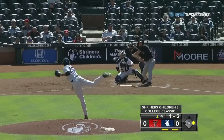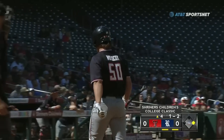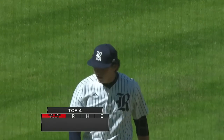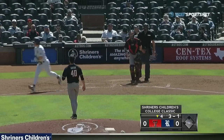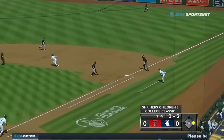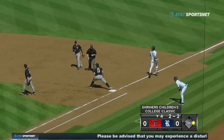And Smith delivers. He blows it right past him. And Smith, five strikeouts. He's hitting all eight games for the Owls. And a leadoff walk. It's a very storied team. And Cash going to second, and that's going to be a double play.